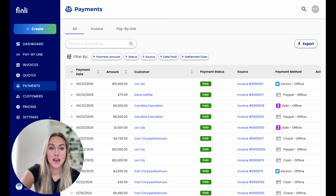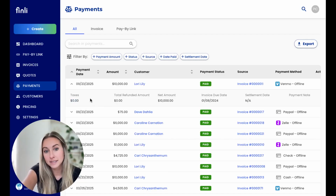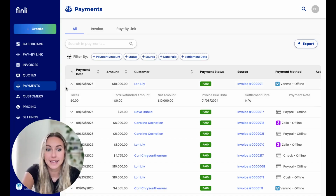If any payments are processed through Finli, they will all immediately flow into the payments tab over here. So you can see a little bit more detail around each of these payments. So if there were any taxes included, if there was a processing fee, when that payment was actually deposited into your bank account, if there were any notes associated or anything like that.